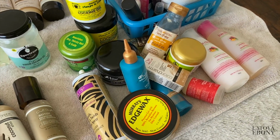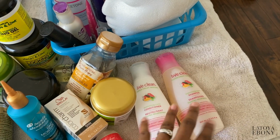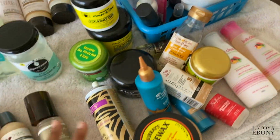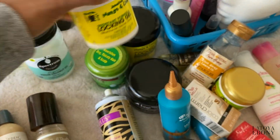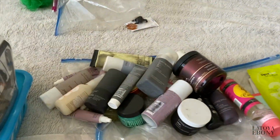This is my husband's stuff. Actually, I received this for free from a brand, but it was a little bit drying. It kind of didn't do much for me. So I gave this to him, but this is all his stuff. He actually has locks, so he loves this locking gel. This is his tried and true. He has 2 of them. He can't get enough. And this is the stuff I'm gonna throw away.